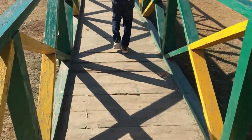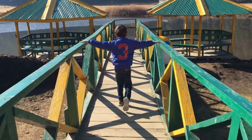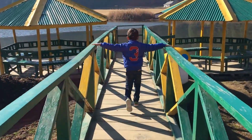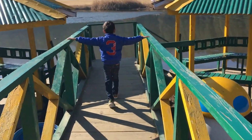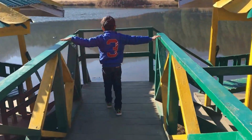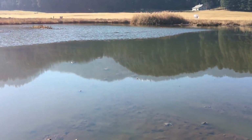There was a structure, kind of a bridge built up on the lakeside, and we wanted to experience that. My son was having a great time there, so he wanted to check that out, and me too. There was not much water in the lake, maybe because of the winters, and there was snow which we could feel because the grass was withered and it was wet. So just have a look around how it looks.